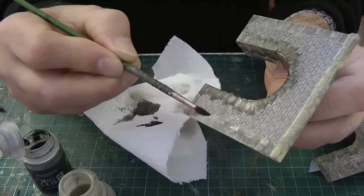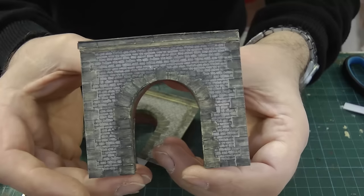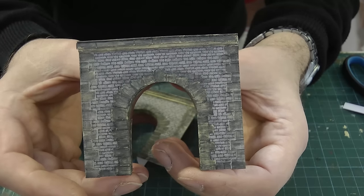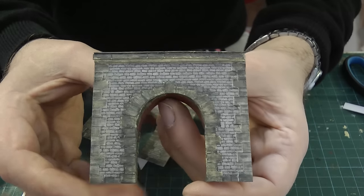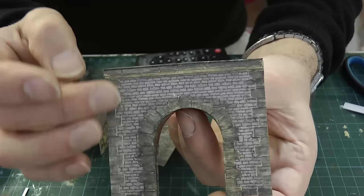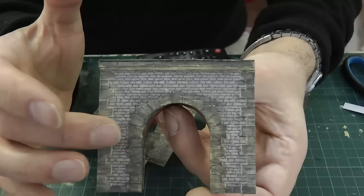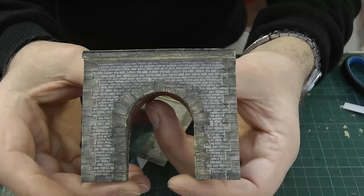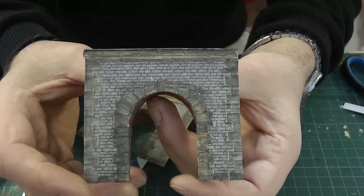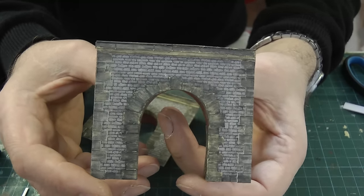Right, I think I'm happy with these. Blending the old and the new didn't seem to be that difficult. I think highlighting these with the 103 and then going over the top with the null oil kind of blends the two together. These are not quite dry yet, so hopefully by the time these dry it'll match what we've got here. Even if it doesn't, it's still as close as I'll get it.